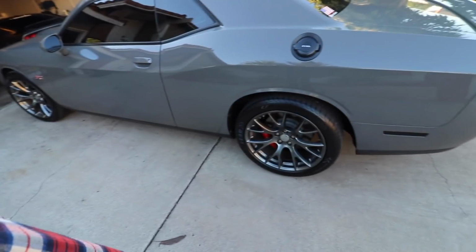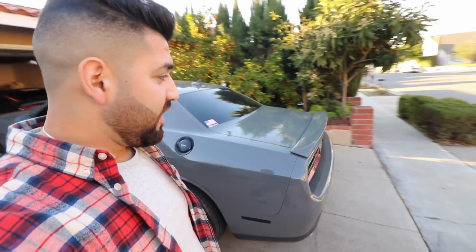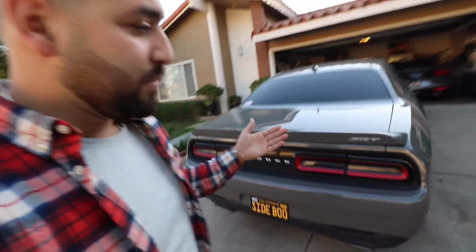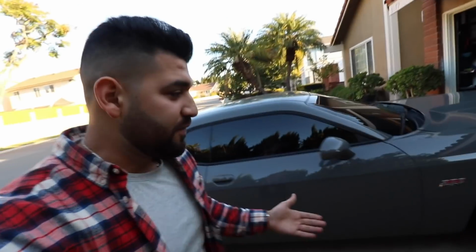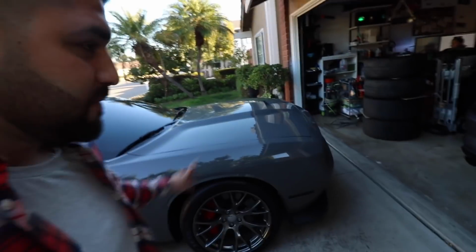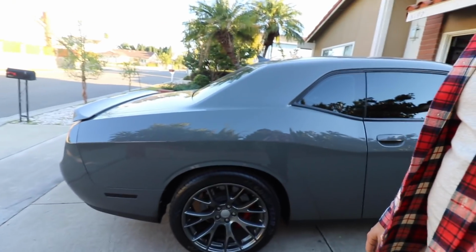So definitely very satisfied with these Eagle Exhilarate tires. They have proved to me that I don't need to be rocking the 315s, that I will get a decent amount of grip with these, considering that they're only 275. So pretty happy about them. They ride pretty quiet, so there's not really a lot of road noise or anything, and they actually look pretty good on the car too. They have a nice sidewall design, so I'm pretty satisfied.